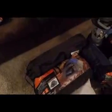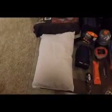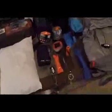So, this is the pillow. This is just like a camping pillow, but if you really want to be fancy, you can get one of these bags that makes it where the entire pillow loses all of its oxygen inside of it, and it's just really cool that it sucks out all the oxygen. It makes it look like the pillow just lost a whole bunch of weight.